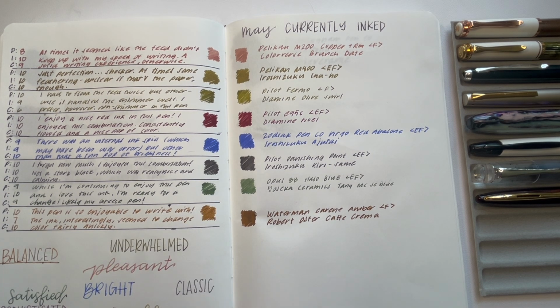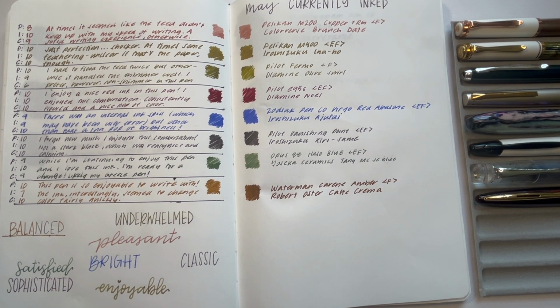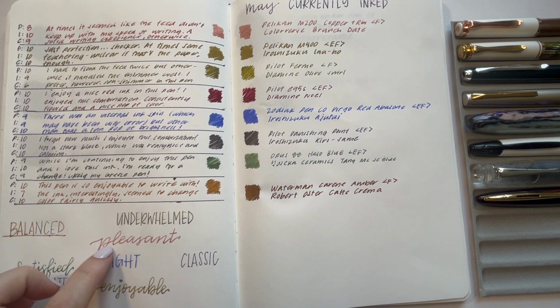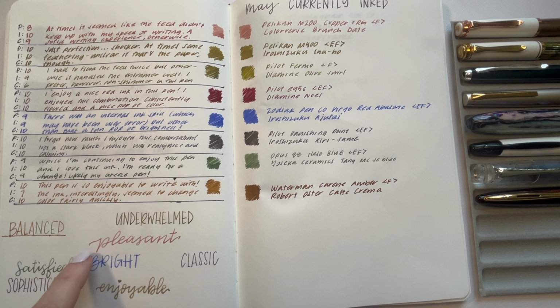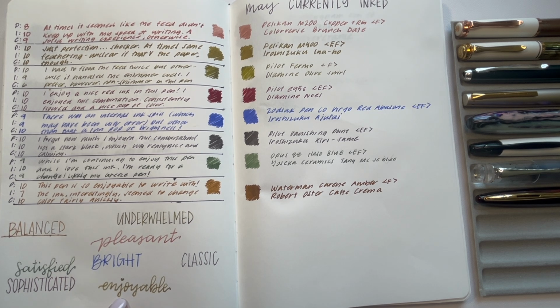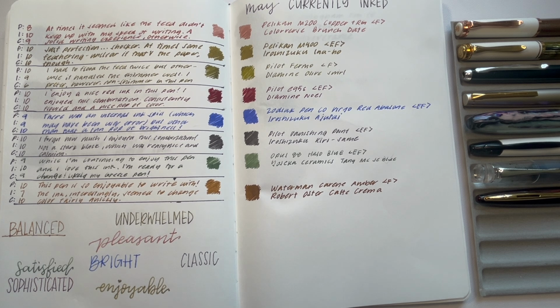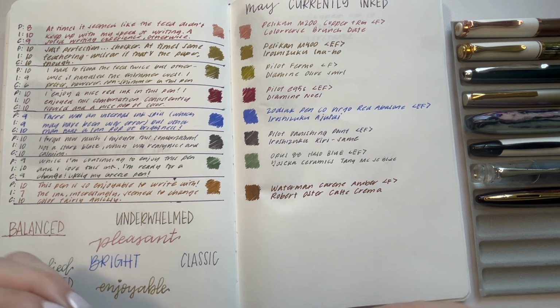And then continuing the highlight words that I started last month, I had some positive comments on it. I felt that the Pelikan M200 with Colorverse Brunch Date was very pleasant. And just the way that I wrote this out, you can see the beautiful shading in this ink. Oh, I love it, love it. The Pelikan M400 with Iroshizuku Inaho was enjoyable. Really loved that.